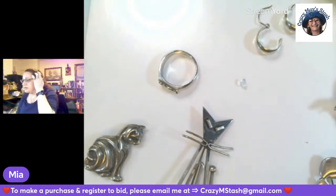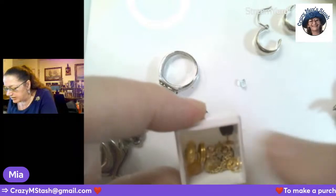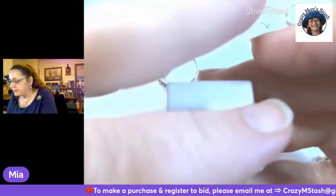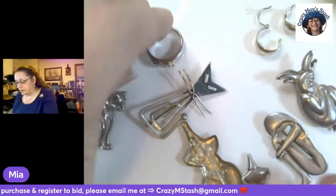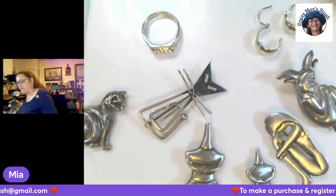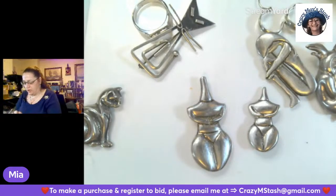I have to find something to put that in. What's in here? Oh, there's all little bits in here. Probably, I'll toss it in there. So I should have all of this stuff available for Monday. I want to Google these. These are really interesting. I've never seen anything like that. Have you? And there's not one, there's two.